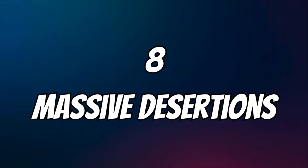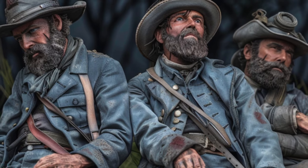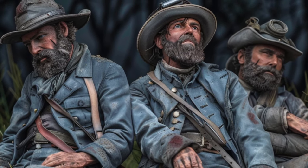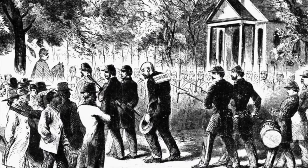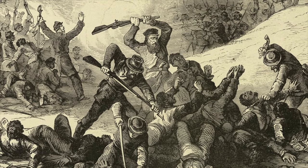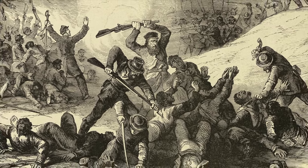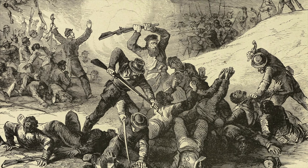Number 8. Massive desertions. Throughout the Civil War, the Confederate forces faced not only external battles, but also internal challenges, with desertion rates escalating as the war progressed. It's estimated that up to one-third of Confederate soldiers deserted before the conflict's end. These high desertion rates can be attributed to multiple factors, including the harsh realities of the war, dwindling morale as the Confederacy's prospects dimmed, and the pressing needs of soldiers' families back home.